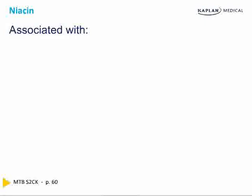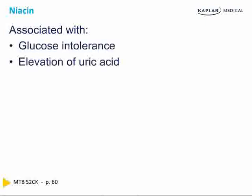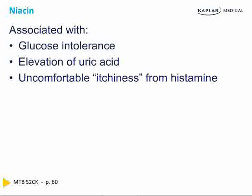Niacin, the answers are, well, adverse effects are always clear, aren't they now? You can argue about whether niacin is a good lipid-lowering drug. How much does it lower mortality? But what is super clear? It causes glucose intolerance. It can cause some hyperuricemia. Now, dangerous amount? No, not too much, but it should be generally avoided in people who have gout, generally avoided in people who have diabetes, and it causes an itchiness from histamine release. It does wear off, but it does make people feel uncomfortable.